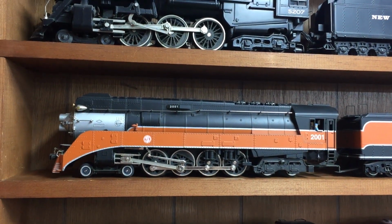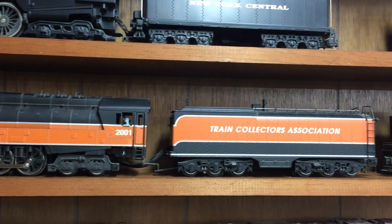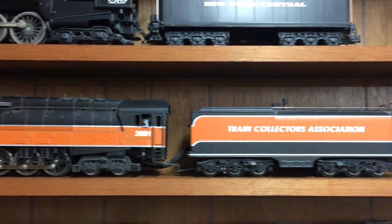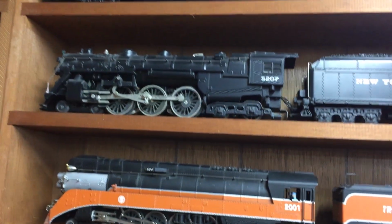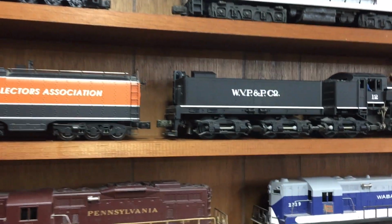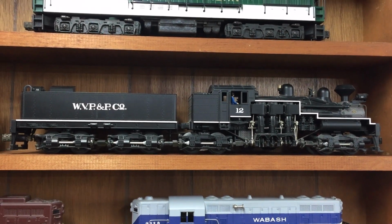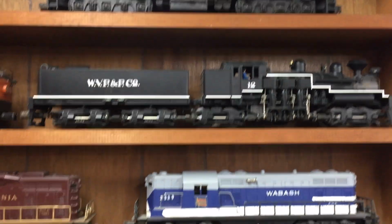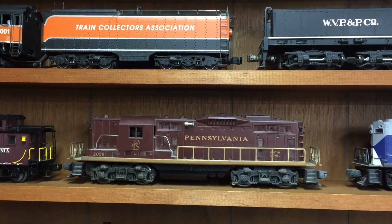Another engine was this TCA engine. I thought that was pretty neat. And this Mike's Train House 4-truck shay. This Pennsylvania GP9.